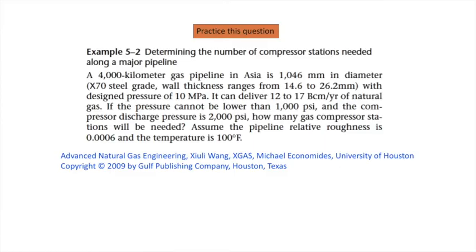Now this is the question which I have given you from Economides' book, where you see that this is example 5-2. Now you should do this example for finding out the number of compressors which are required for pumping a definite amount of gas, and the compressor discharge is 2000 psi and the pressure that you have to maintain at the outlet of the pipeline is 1000 psi. So this is the question for your assignment.